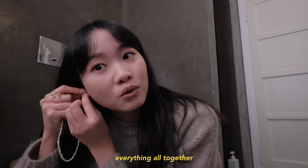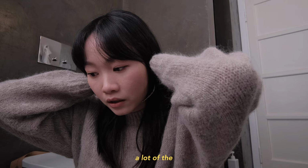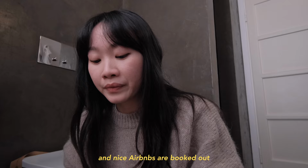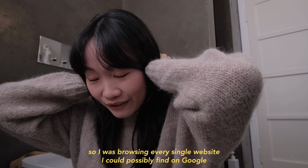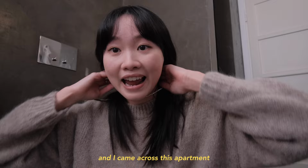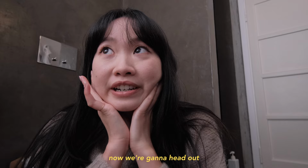It actually took me a while to find a place to stay in because a lot of the bigger hotels and nice Airbnbs are booked out really far in advance. This is off-peak season we're talking about. I found it on a random little website that I've never seen before. I was just really desperate, so I was browsing every single website I could possibly find on Google, and I came across this apartment, and I'm so glad I did. And now we're gonna head out.